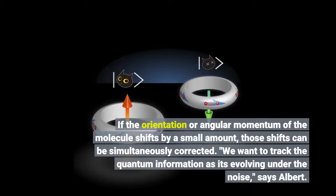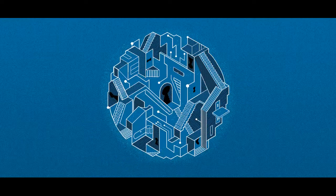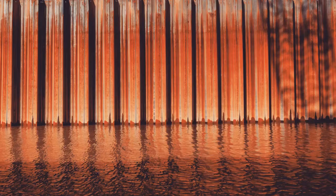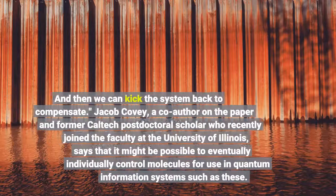We want to track the quantum information as it's evolving under the noise, says Albert. The noise is kicking us around a little bit. But if we have a carefully chosen superposition of the molecules' states, we can measure both orientation and angular momentum as long as they are small enough. And then we can kick the system back to compensate.